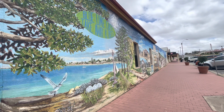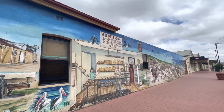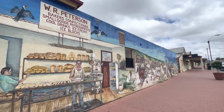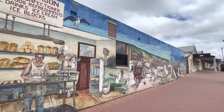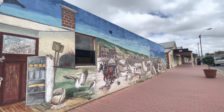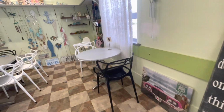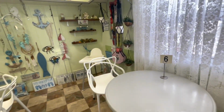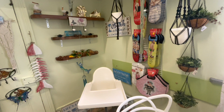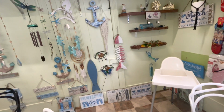So after all the excitement of the seals, we came into the Blue Lime Cafe to have some lunch. It was on my list to do. It's very beautifully decorated all around the outside walls, and inside there's a cute little area to buy knickknacks. I must say the food was really good here, but I wouldn't recommend the coffee to anyone.